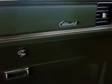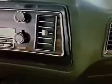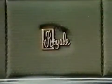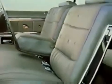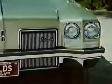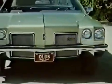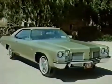Inside, the Delta 88 Royale caters to your every need. An interior hood lock release and power flow-through ventilation is standard on every Delta 88. And this year, a low-cost new AM/FM monaural push-button radio is available on every Oldsmobile. The new Royale elegance is readily apparent here in the door trim and new seat fabric design. Both inside and out, every line speaks of elegance. Oldsmobile's Delta 88 Royale, the most luxurious 88 ever.